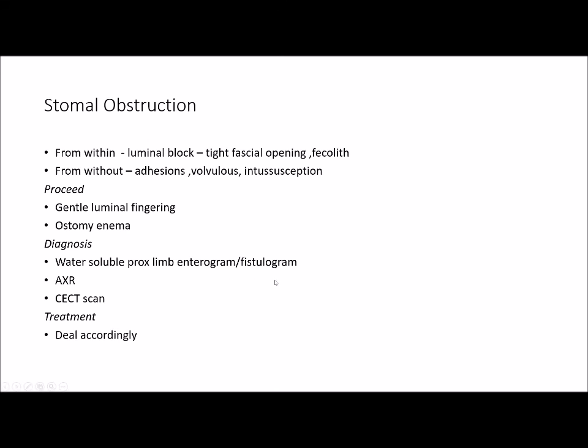Inject something inside the water-soluble contrast into that. You can visualize until which part the contrast is going. Now you know the obstruction lying there, right? That's one. Number two, you diagnose obstruction by doing a plain X-ray.